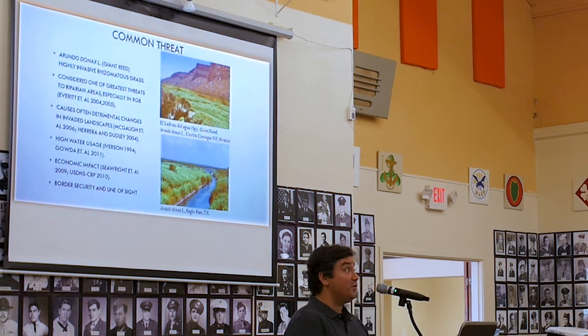Arundo donax, for those of you that don't know, and some of you are very familiar with this plant, is highly invasive. Microsatellite studies have suggested that this plant arrived in Texas, in Laredo, through Mediterranean Spain, but it is considered one of the greatest threats to riparian areas, especially the Rio Grande Basin. In Cuatro Ciénegas, they call it Ladrón del Agua, and it has many names, giant reed or Arundo donax, whatever you want to call it.